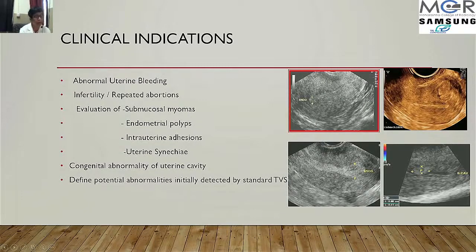And also when you have done a previous standard TVS and you find that there is some abnormality, or clinically the patient had symptoms but you are finding a normal TVS.